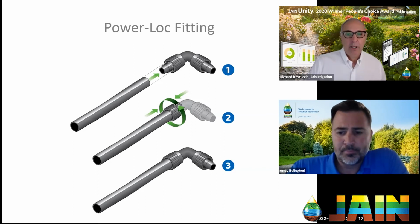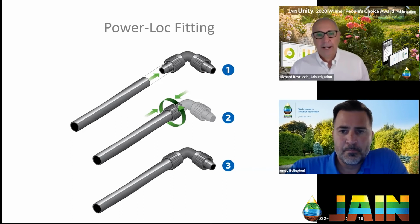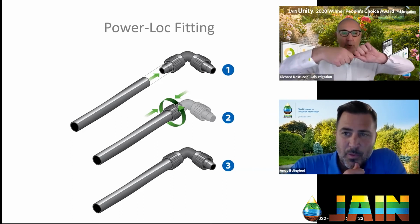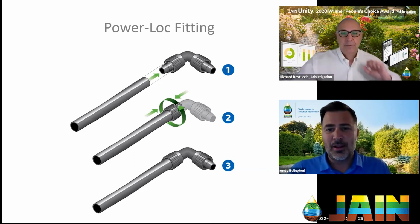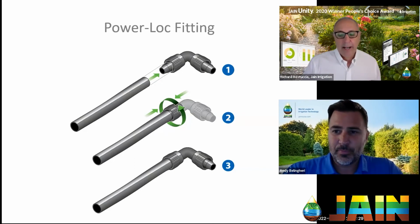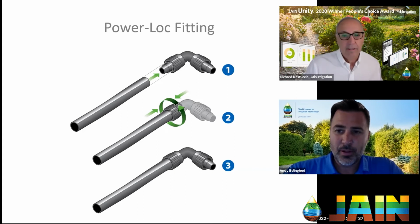Yeah, Andy, we got a couple of questions coming in. One wants a clarification. So when you do the Power-Locs, they spin opposite, like you're squeezing a towel, wringing out a towel? Correct. On a coupling. Yep. And then this person just wants to be sure they heard you right. The Power-Loc fitting will fit 3 sizes of the 1/2-inch tubing, right?